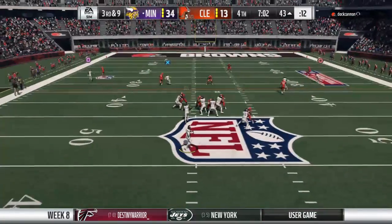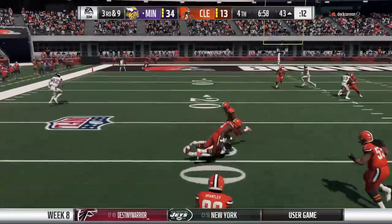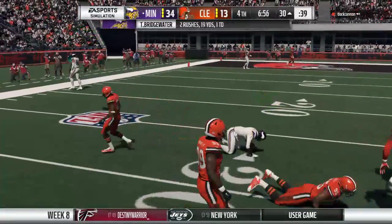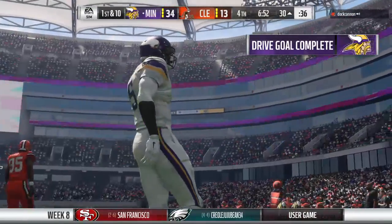They go play action. Bridgewater forced out to his left. He can run for it, and he will. Good coverage downfield led to him taking off, picking up the 1st down on a 13-yard run.